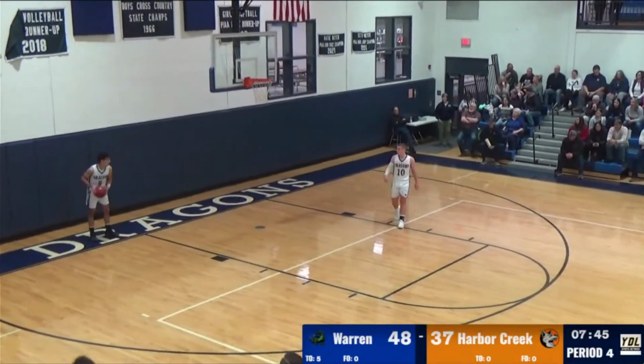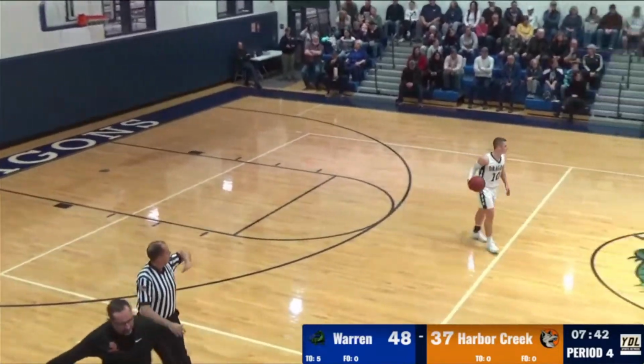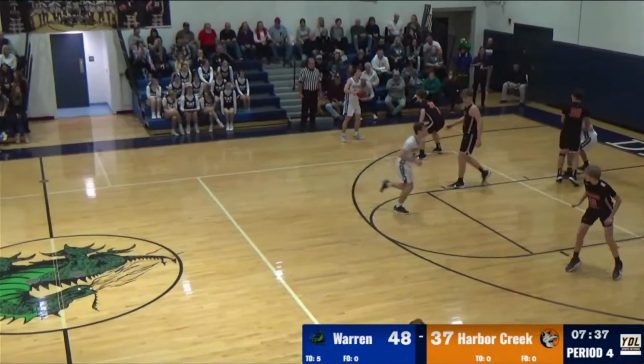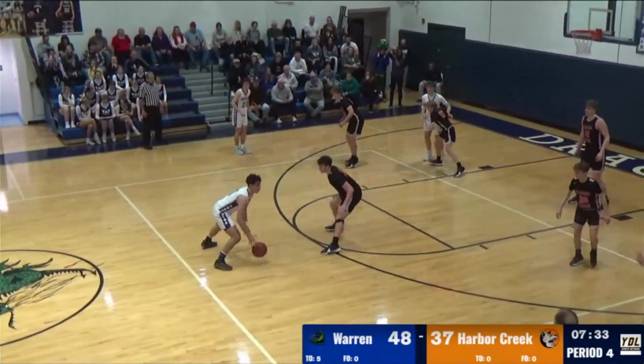And again, Del Sandro has not really had a clean look here tonight, and coming in averaging 16 a game. It certainly appears as though the Dragons' defensive strategy was to slow him down. And they have done that, but on the flip side, that's opened things up for Wilson underneath.